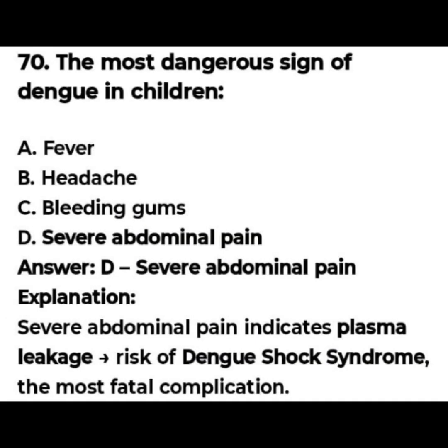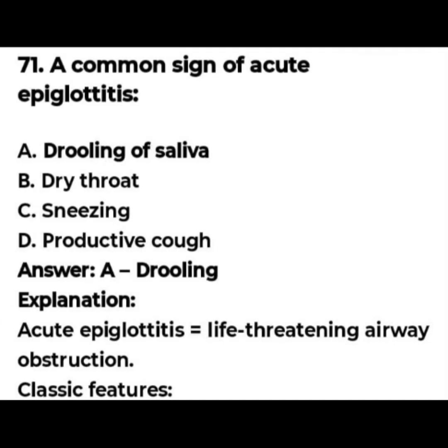The most dangerous sign of dengue in children. The correct answer is option D, severe abdominal pain. Severe abdominal pain indicates plasma leakage and causes risk of dengue shock syndrome. It is a most fatal complication.